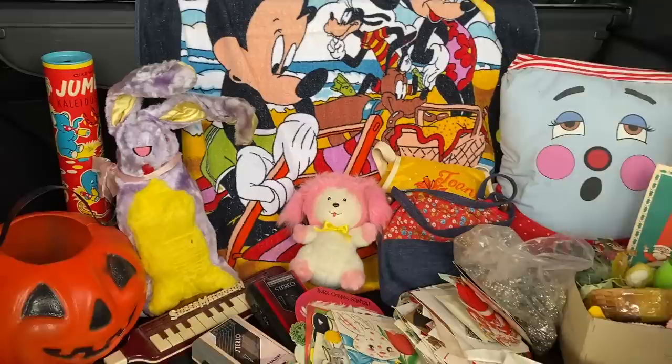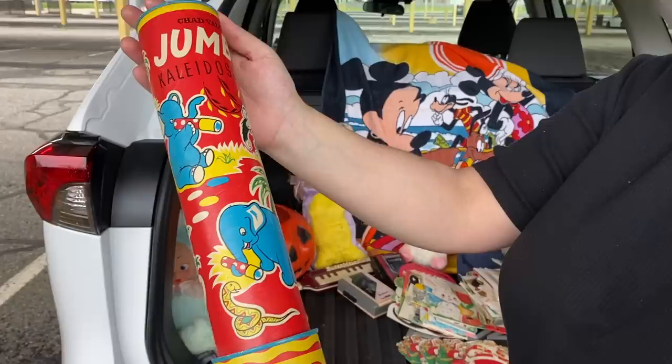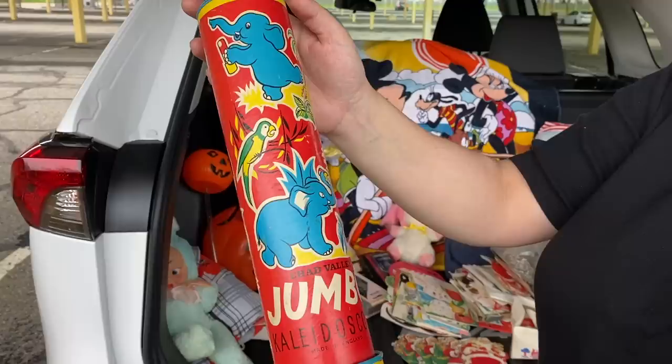I want to share with you guys this really cool, huge, jumbo vintage kaleidoscope that has like the most amazing graphics on it. The colors are so vibrant. It's really cool, and it would look great in a display. Made in England. So cool.